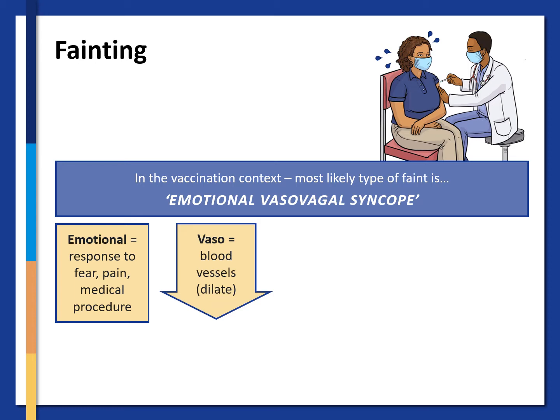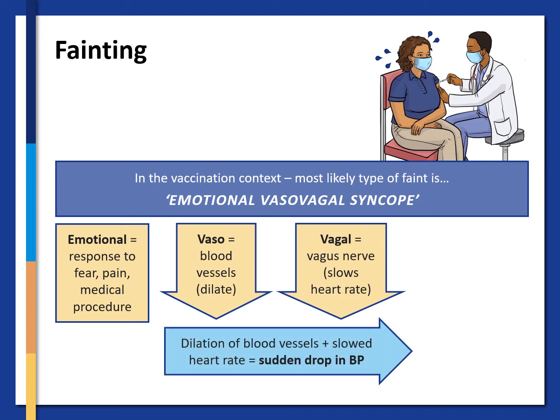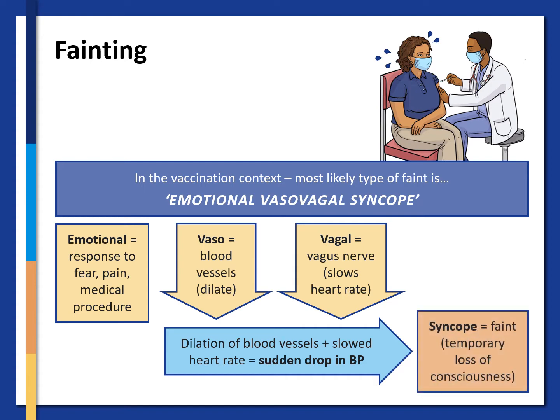Vaso refers to blood vessels, and here they are dilating. Vagal refers to the vagus nerve, which slows the heart rate. Together, this dilation of blood vessels and a slowed heart rate will result in a sudden drop in blood pressure. This means a sudden reduction of blood flow to the brain, which causes a brief loss of consciousness, which is known as syncope. Anyone can experience vasovagal syncope, but it tends to be more common in young adults, and it happens to men and women in equal numbers.